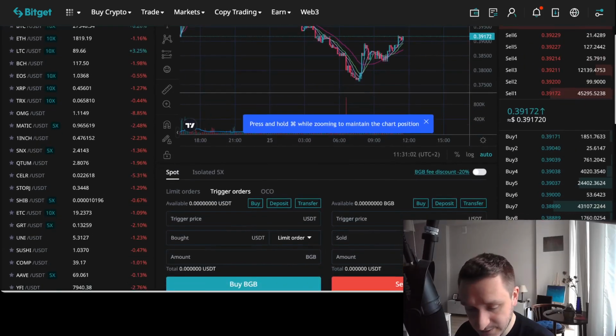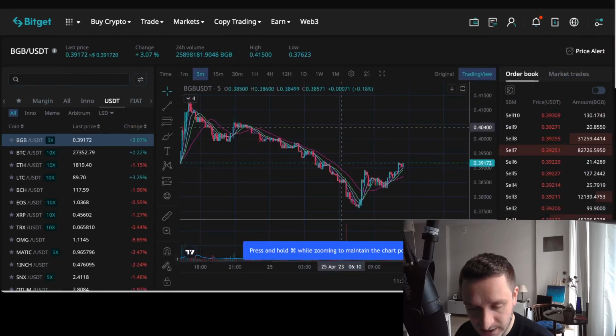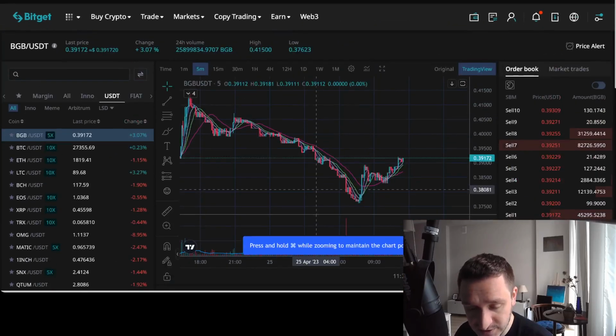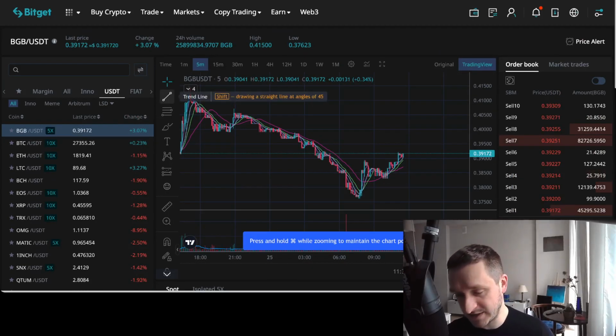As you can see, those trigger orders and OCO orders, one cancels the other, are something unique to Bitget. I haven't found them anywhere else on any other exchange, and it only gets more interesting from here. So this is spot, and spot is the simplest. If you're just starting with trading, you go on a spot. If you're a somewhat more degenerate trader, then you probably want to use leverage.